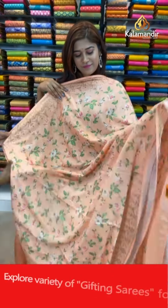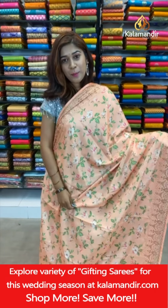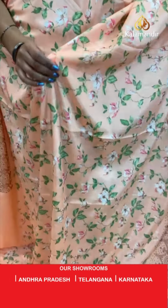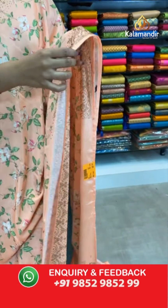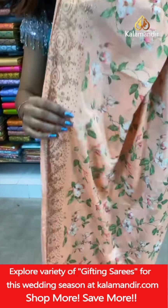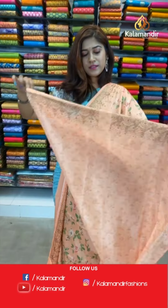Let's see the next pattern now for the sari. Okay, so this is a beautiful peach color and complete floral print on the body in green and pink flowers. So the fabric also is very smooth. It's a crepe sari. And here is the border in beautiful stone work. You can see the design on the border. And the self pallu with more stone work here, and this is the blouse piece with border.